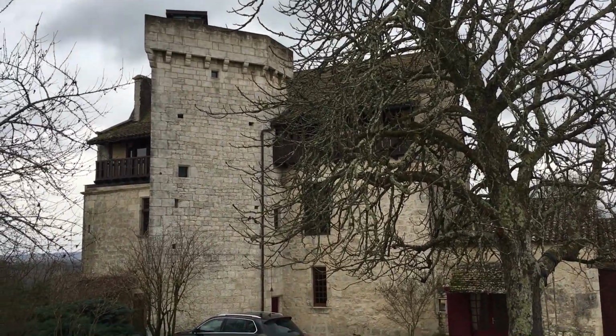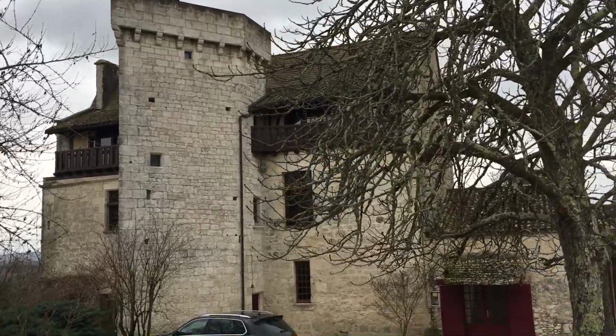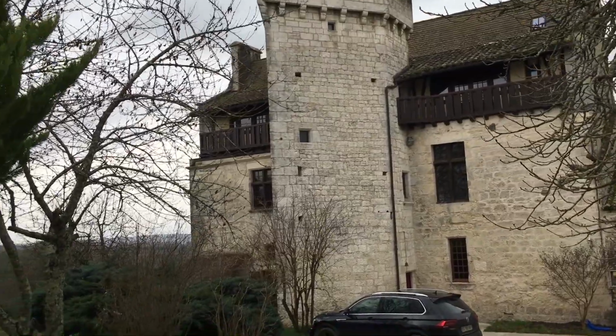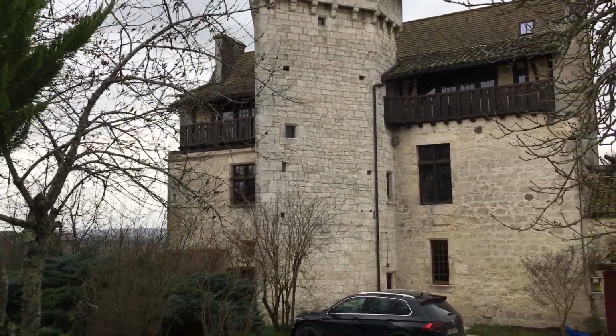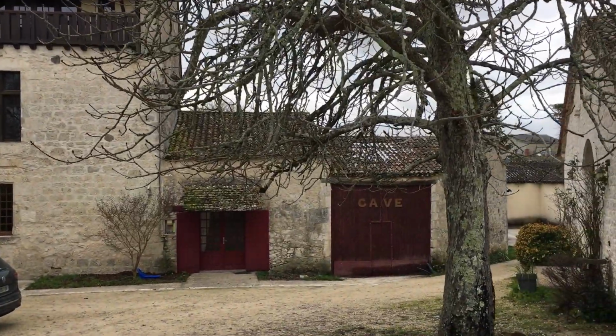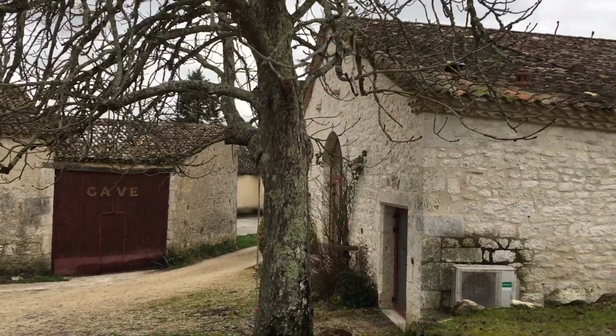So this property was built in about 1400, so there's some serious history to this property. Very unusual design. Look at that triangular tower that's on the front of the building there. It's all been modernised very recently, so the roof was new something like 12 or 15 years ago.